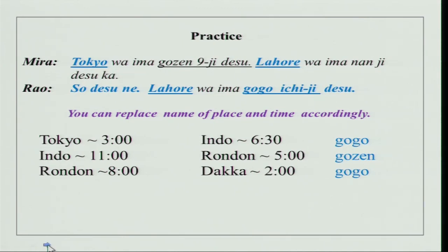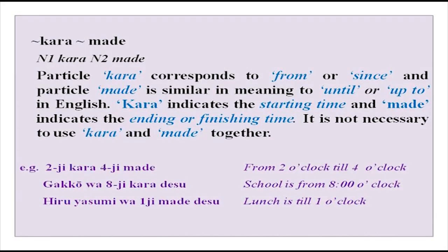Now, in our conversation, we had kara and made, which I explained very briefly. Kara means from and made means till. This can be used very nicely with time and you could ask about what time does your office begin, what time does it end, what time does the school start, what time does it finish, what time you have your lunch break, for how long is your lunch break. So, you could answer from this time till this time. So, kara and made, as you can see on your screens.